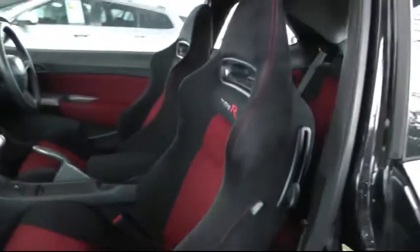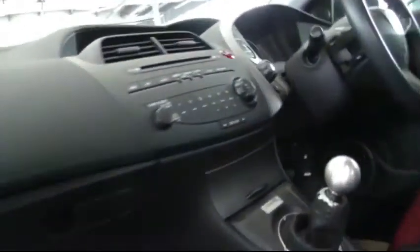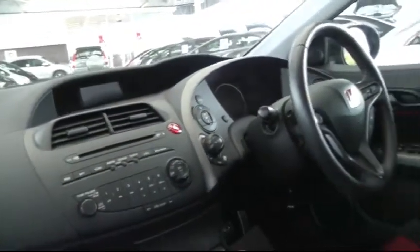Looking inside, the Type R has Alcantara bucket seats. There's a stereo CD player. There's also electric windows. Looking in the rear, there's plenty of leg room and space to seat two passengers comfortably.